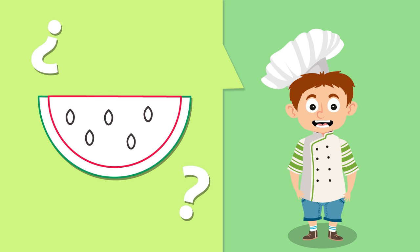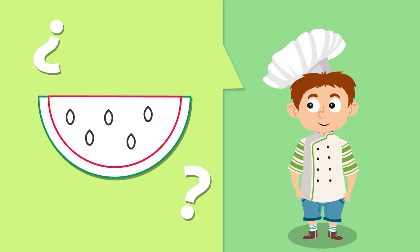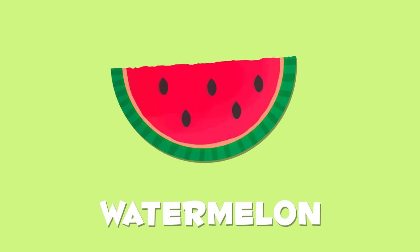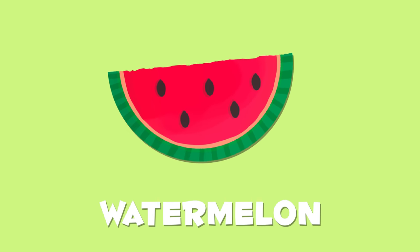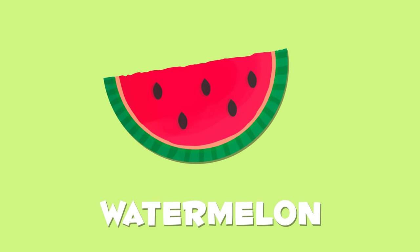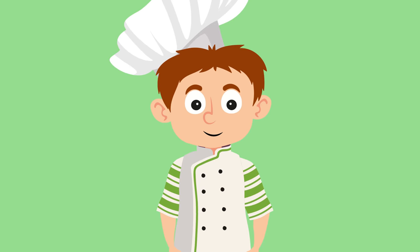Whoa! Did you know how big and heavy this fruit is? It's green on the outside and red on the inside! Do you know what it is? It's a watermelon! Watermelon! Say it with me! Watermelon! Watermelon is the summer fruit!